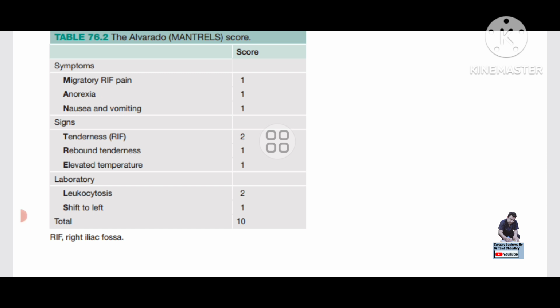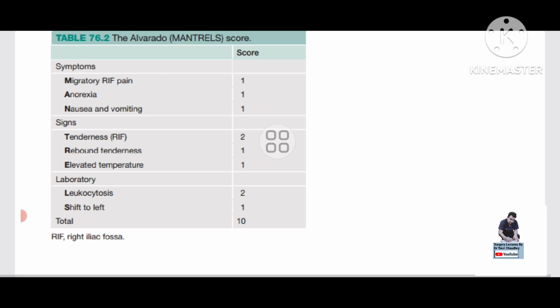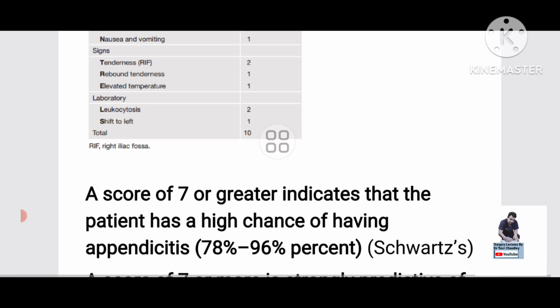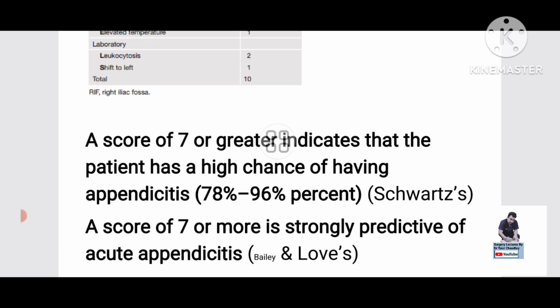This lecture is about MANTRELS, Alvarado. This score is for acute appendicitis. In Alvarado or MANTRELS, there is a total score of 10: 3 symptoms, 3 signs, and 2 labs. If the score is 7 or greater than 7, it is strongly predictive of acute appendicitis.